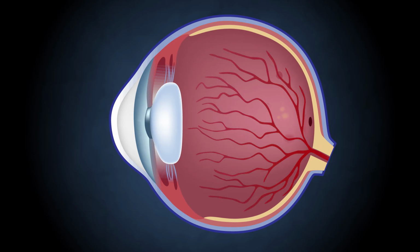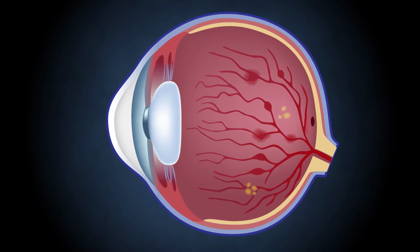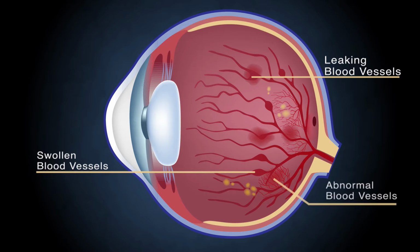For people with diabetes, excess sugar in the blood can damage delicate blood vessels, even if the diabetes is well controlled with diet or medication. The vessels can become swollen, or they can leak blood or fluid. The vessels can also close off entirely, and sometimes new blood vessels form.